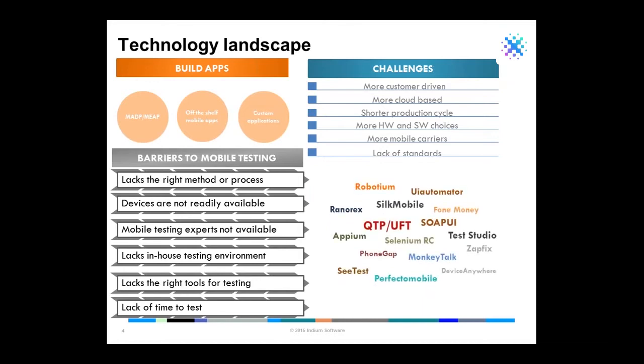Lack of the right tool for testing, and time for testing is inadequate due to the faster releases. To complicate the situation, there are several automation tools in the market, the popular ones being Silk Mobile, Appium, C-Test, Perfecto Mobile, Device Anywhere, Keynote, etc. And the challenge is how to select the best fit tool.